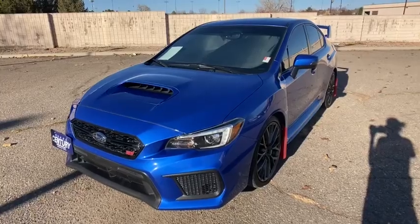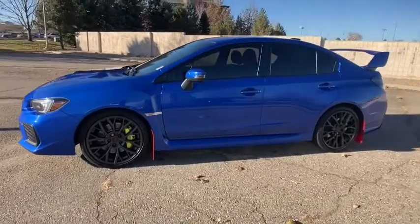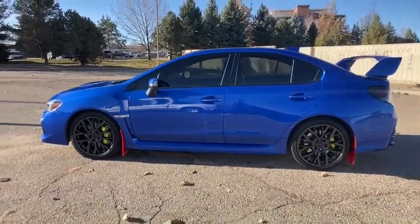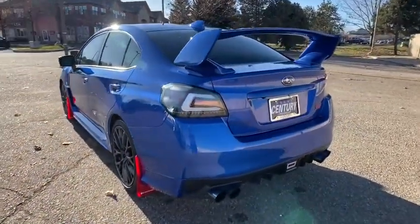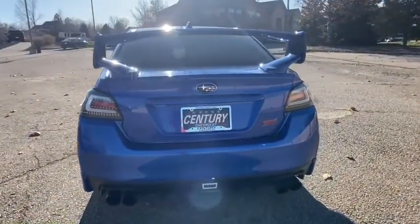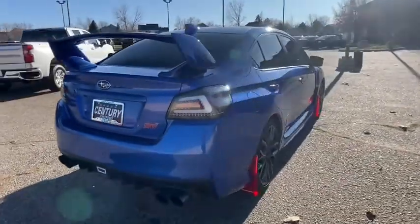We are pleased to show you the 2019 Subaru WRX. The Subaru WRX is built with performance in mind. Not only does it provide corner-hugging ability and power galore, but it also provides fantastic fuel efficiency. Plus, you get the dependability that we've come to expect from a Subaru. This vehicle has less than 25,000 miles.